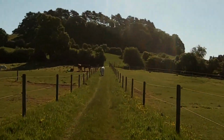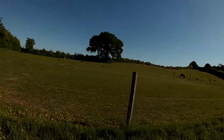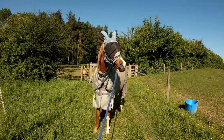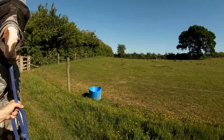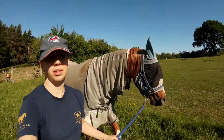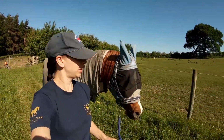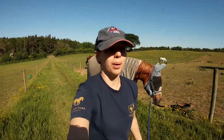Izzy has arrived, taking Fluffy up. Come on, Q. Do you not want to go today? Come on. Good boy. Someone wanted to stay and munch grass. Because of the 2 meter rules, we won't be going together.